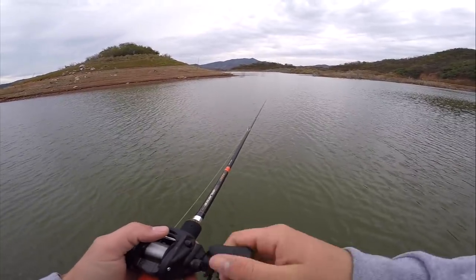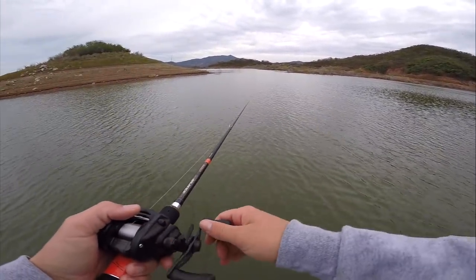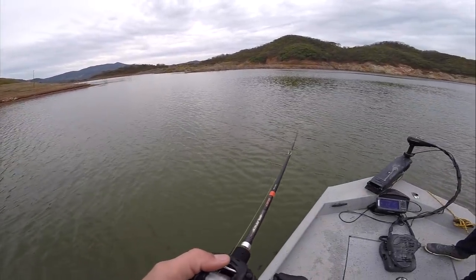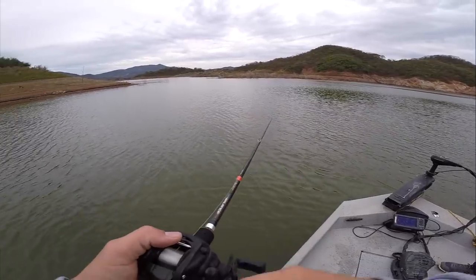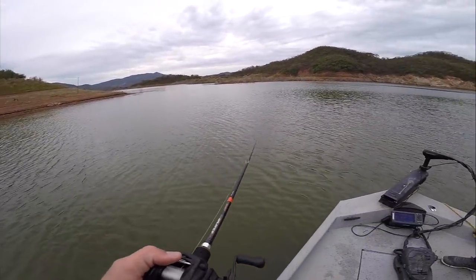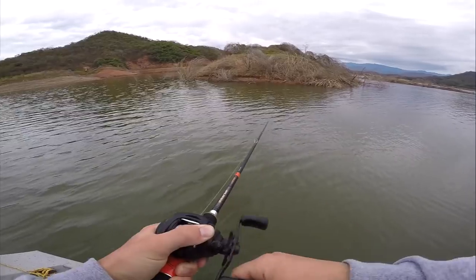The way I'm using the spinnerbait is totally different than anything I've ever done. You throw it out there and you let it sink, and then you literally drag it and reel it, just like you would a Carolina rig. That's the technique that we've been using, and all the guides and everybody here has been using to catch the big fish. So I'm gonna spend the day just dragging a spinnerbait on the bottom, looking for Big Bertha.